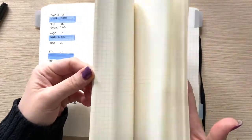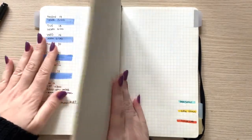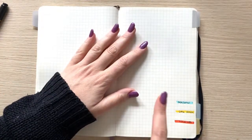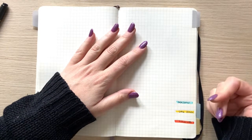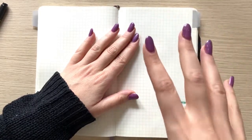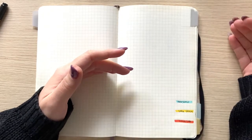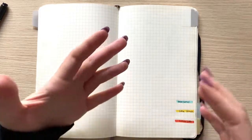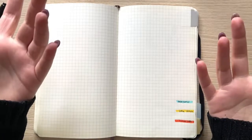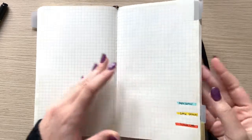Now, as I said, I divided this notebook into sections. So the first section is going to be my calendars and my weekly spreads. Second section is just notes. Again, this is just for notes that I will know I need for reference long term. So lists that I will like to reference, you know, months ahead, or information that is not going to change really, but it's something that I just need to reference when I'm on the go. So this is why I have a different section for that.